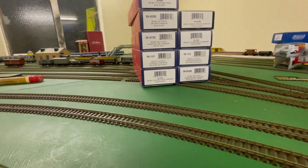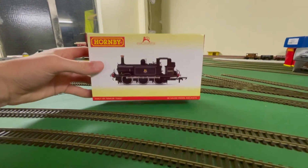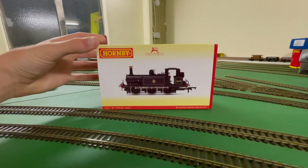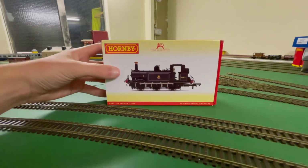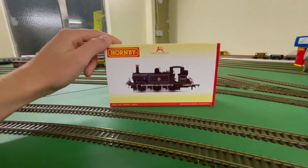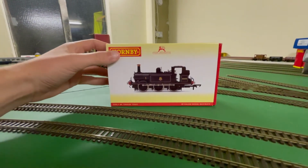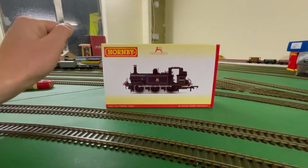On to the next item. The next item is a locomotive, and quite a small locomotive, as you can see. This is one of Hornby's Terriers, one of the newer releases, in BR lined black with early emblem. Now, any of you keen viewers will notice the number 32655, that being the number of quite doubtedly one of the most legendary steam locomotives and one of the cutest steam engines on earth, which is Stepney, the Bluebell engine.